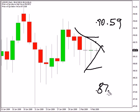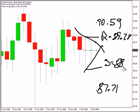Now, we are expecting this pair to potentially go as high as 90.59 and as low as 87.71. Look for some resistance if it moves as high as 89.78 and as low as 88.80.